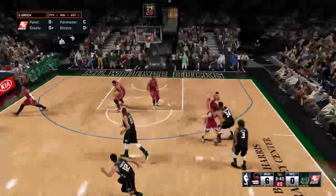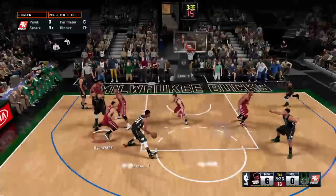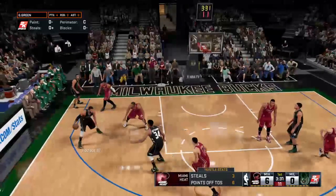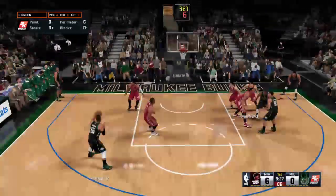And a closer look here at the hustle stats for Miami. They've come out in attack mode on the defensive end. They've applied pressure and forced turnovers. You know, another factor in their offense so far has been their ability to convert and score off turnovers.